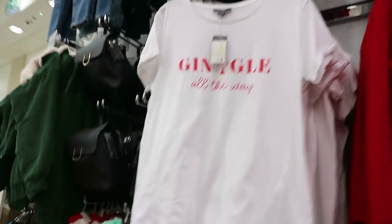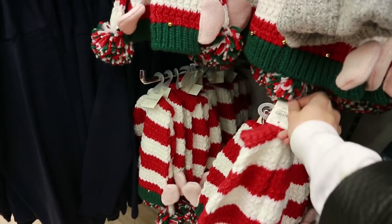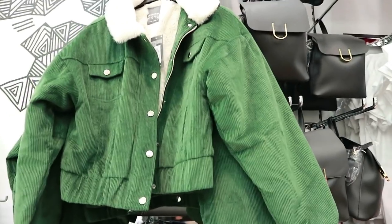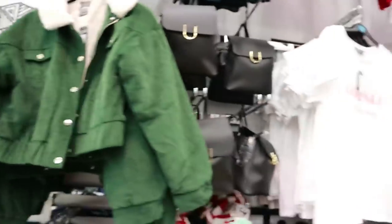Jingle all the way for any gin fans. Cute little elf hat there with the elf ears on, and that is just 5 euro. Oh, I like this jacket. I love the fur collar on it. It looks really soft and cozy. It's that evergreen corduroy look, and it is only 30 euro for that.